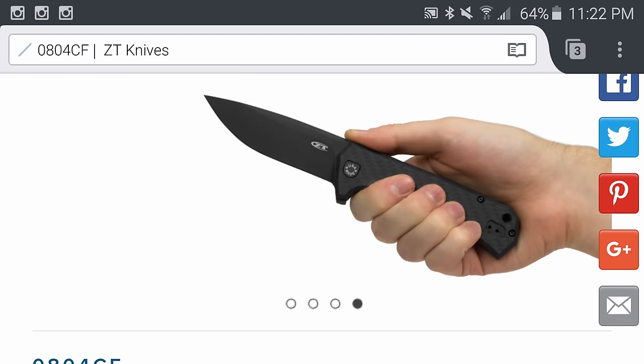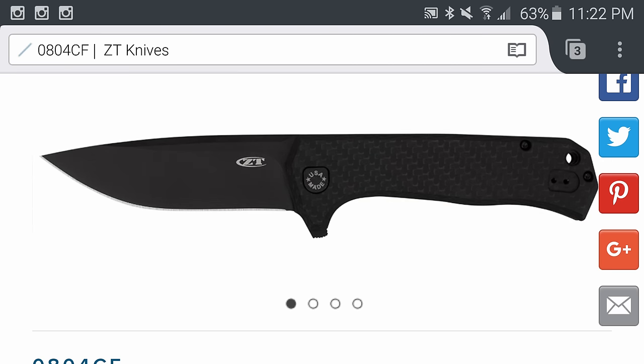There it is in the hand. It is a fairly large blade. I do like the blade shape. I think I like the blade a lot more in the handle, but it is just a little bit simplistic for me. That back, the spine you can see there, is just a little bit too straight, and I don't know if I'm feeling that pivot with the USA made on it.